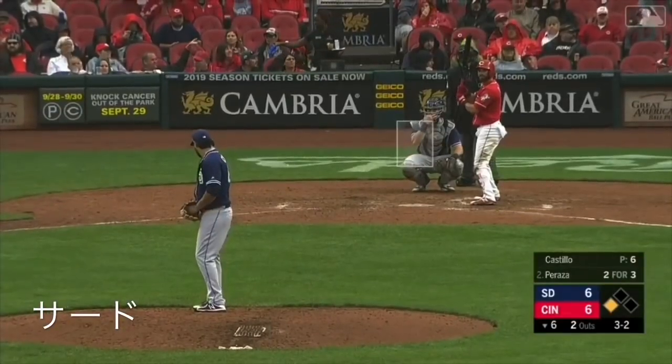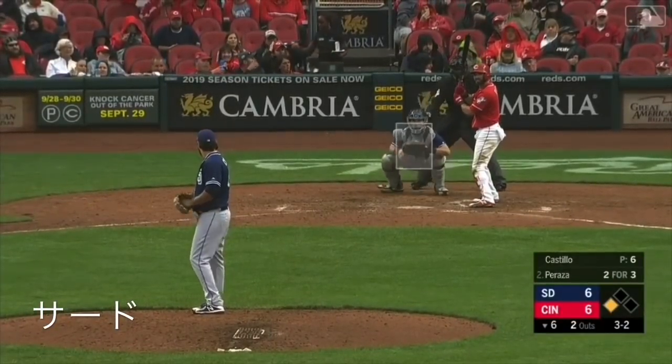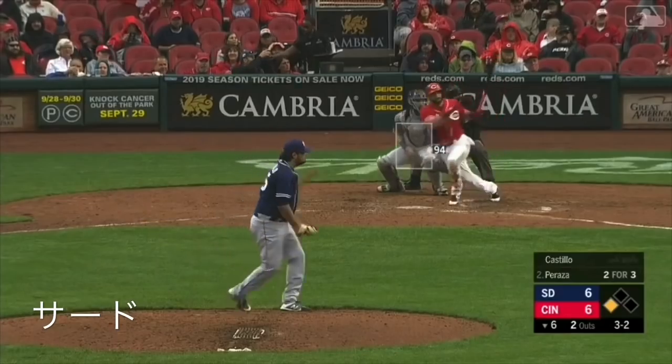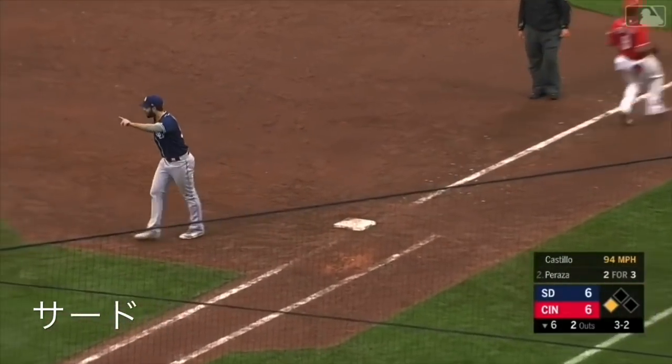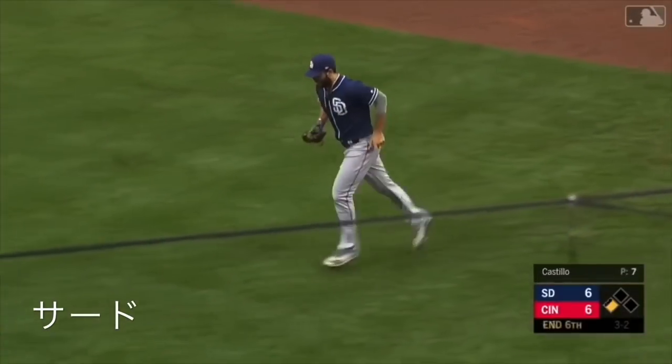A full count to Peraza. And Peraza chops one down to deep third. It's a fair ball. Throw from Spangenberg is going to get there in time. Nice play by Cory Spangenberg.